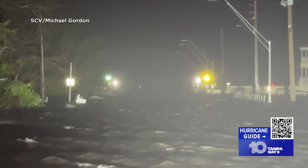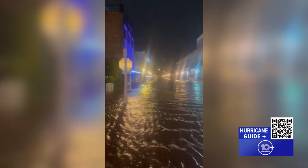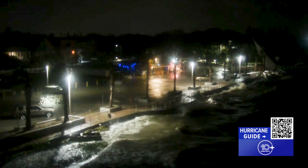Experts warn that the risk of both sea level and inland flooding is only going to increase as climate change leads to more intense storms and rising sea levels. So during the 2025 hurricane season, whether you're at the coast or miles inland, we're going to keep you informed and prepared in places in your home you would least expect.